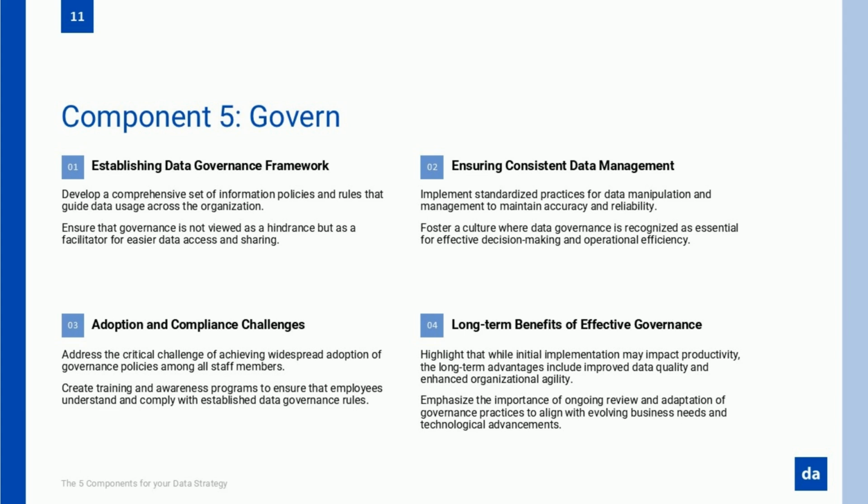Consistency is key. Imagine if half the orchestra were playing in a different key or following a different version of the score. Chaos, right? The same happens in an organization when there's no consistency in how data is managed. Governance ensures standardized practices for handling data from collection to analysis. This consistency is what keeps your entire organization on the same page, enabling smooth collaboration and efficient decision making.